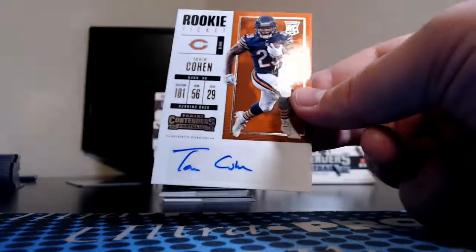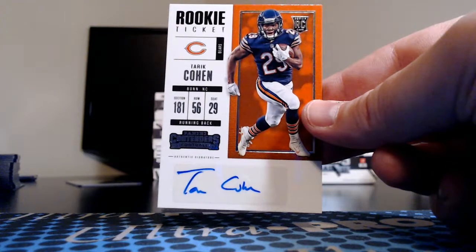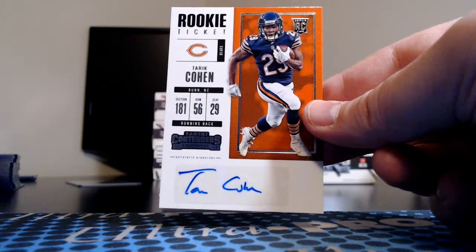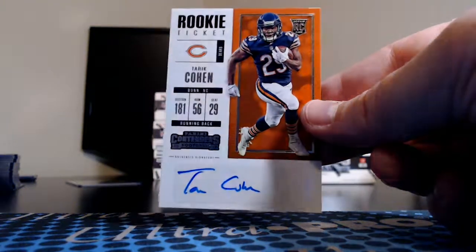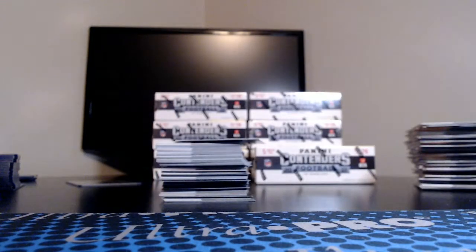Wow, another nice one. Tariq Cohen played college ball right down the street from me at North Carolina A&T. Ten minutes away anyway. Bears. Who had them Bears? David, DPZ. Could be a big one in the future.